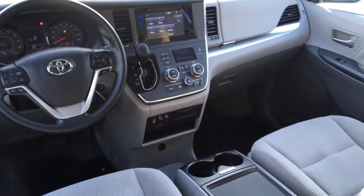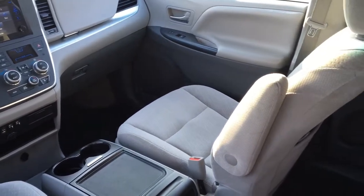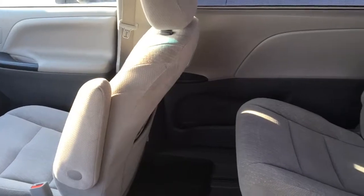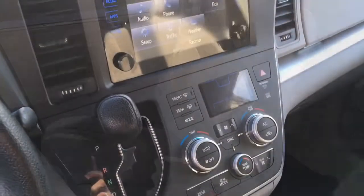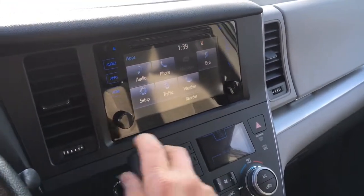Inside, the cabin is spacious and well laid out. Features include premium cloth upholstery, 3-zone climate control AC, power windows and locks, heated seats with a power driver's seat, cruise control, tilt steering, and an AM/FM CD sat radio display audio system with Bluetooth, steering wheel controls, and a backup camera.